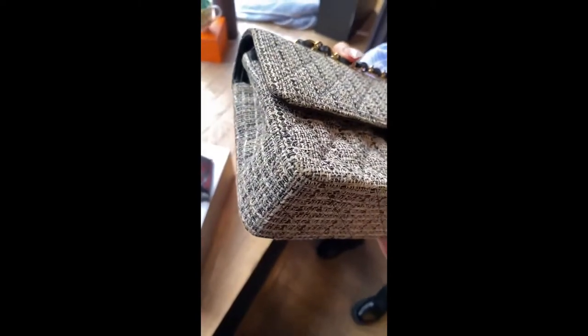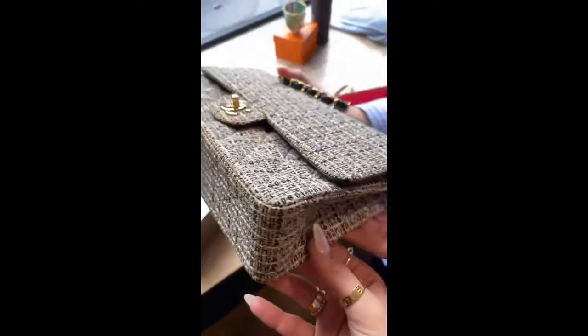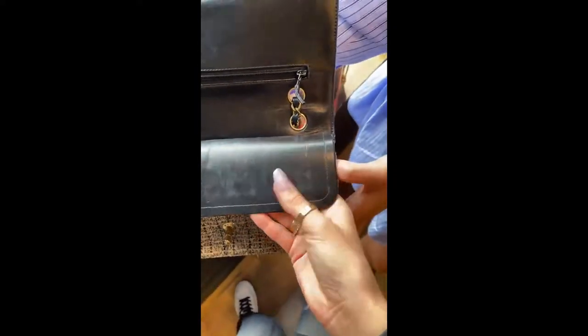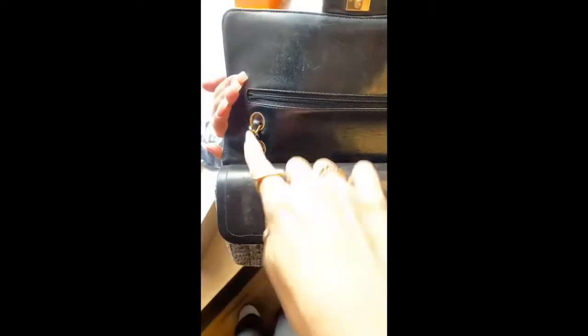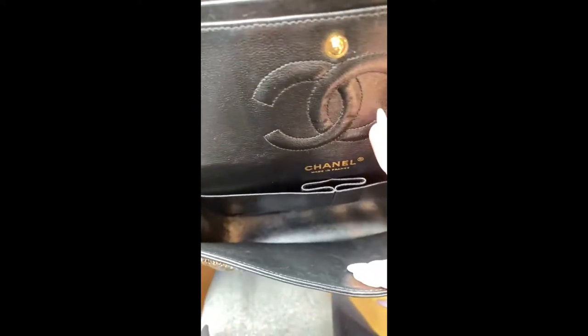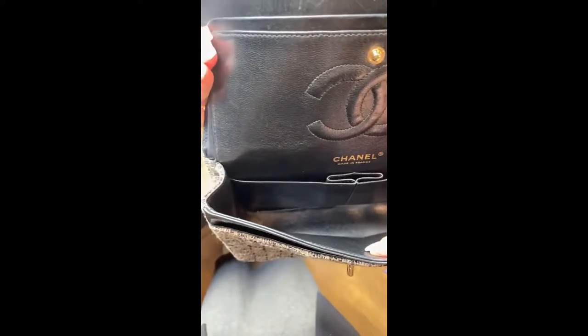Corner wear is minimal. There's no corner wear. No wear and tear to the tweed at all. There's no pulls to the tweed. There's no dullness. There's literally no scratches to the hardware. And then inside, we've got some light scratches here, but this happens from the chain, to be honest. Where the bag sits, and when the bag is closed, the indentations are just from the chain. It happens with every single classic flap. Light general wear, I would say. Inside is great condition. Yeah, exactly. Danica's like, it looks part of the bag. I agree. Exactly. It really does.